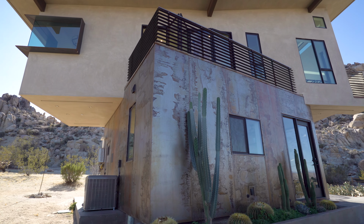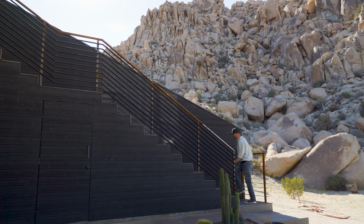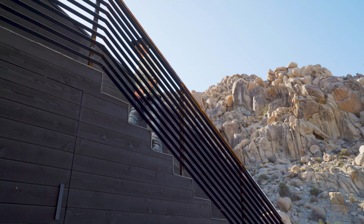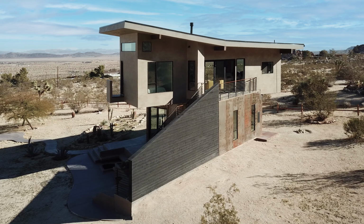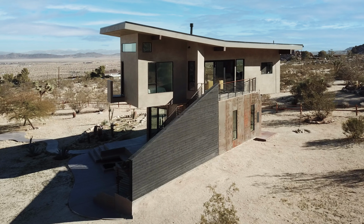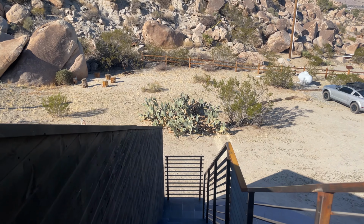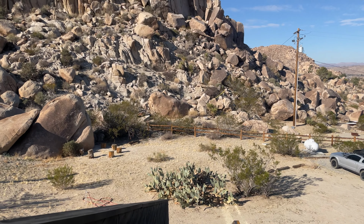But what that required was a way to get upstairs. And so Luis came up with the idea to have this extension of the house, this arm out into the desert. The cladding for it was what I was really challenged with. And my sister, she had this one spot on her house that she used this rough-hewn cedar and she stained it black. It was just the perfect combination for this house.